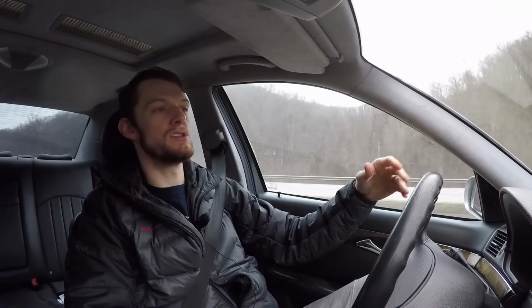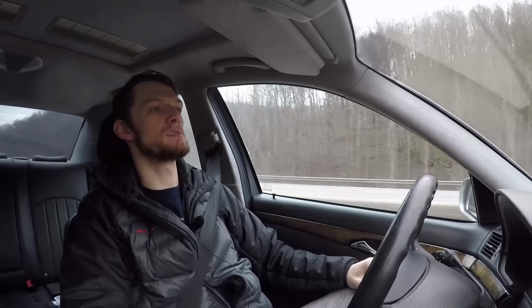It has Bluetooth. It has the one-touch lane change, where it just blinks 3 times. Once again, very standard now, but this wasn't very commonplace back then. Everything works. The heated seats work. It's been a pretty enjoyable experience. I'm doing basically what this car is made for and just bombing down the highway.